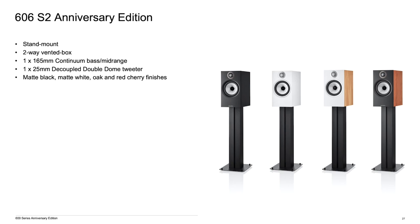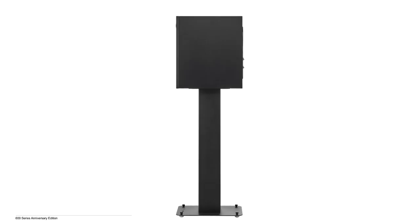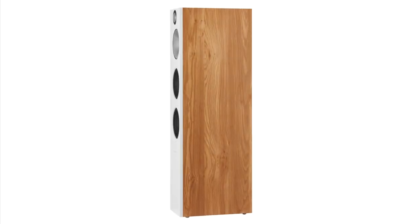Going into the 606, which is a similar configuration, another two-way design, but with a larger base mid cone, 165mm. And there again, there's the detail. And then the three-way model, the 603, which has two 165mm paper cone based units plus a mid-range cone. Unlike larger loudspeakers that use the FST mid-range, this one is not decoupled, it's rigidly coupled, but again, that's important to reflect the price point of the product. And there it is with the oak finish.